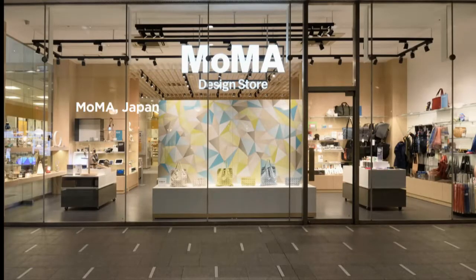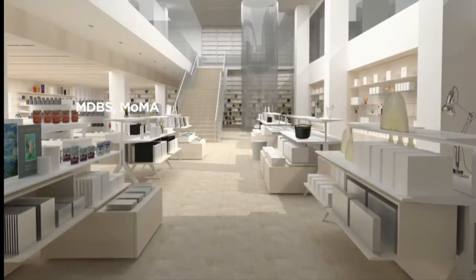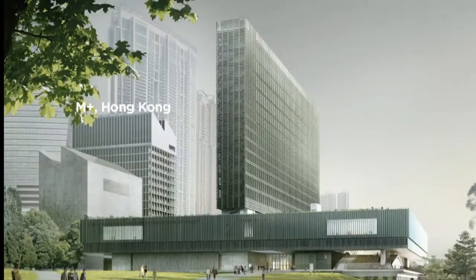But they've already had a store in Tokyo for about 10 years, and they have negotiated their license with one of the biggest department store chains in Japan called Loft, and they are opening up stores within the Loft department stores all around Japan, including a standalone store in Osaka, which is this one here. Then there's the main new store, which is going to be a real flagship for museum retail.